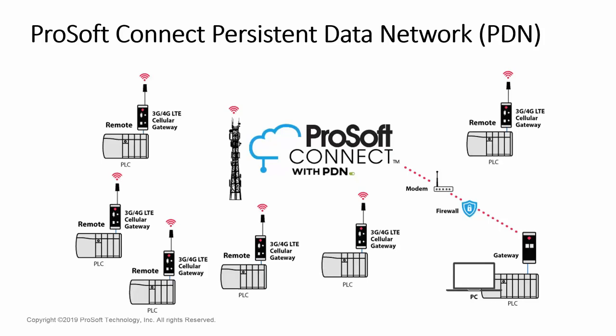So for example, one of the biggest advantages with a PDN network is that you've got peer-to-peer communications between various sites on a network right out of the box, without having to do any complex network management or route lists or anything like that. Okay, PDN is a managed network, and it's managed by ProSoft. We do use Amazon Web Services to host Connect, but that service itself is managed by ProSoft.